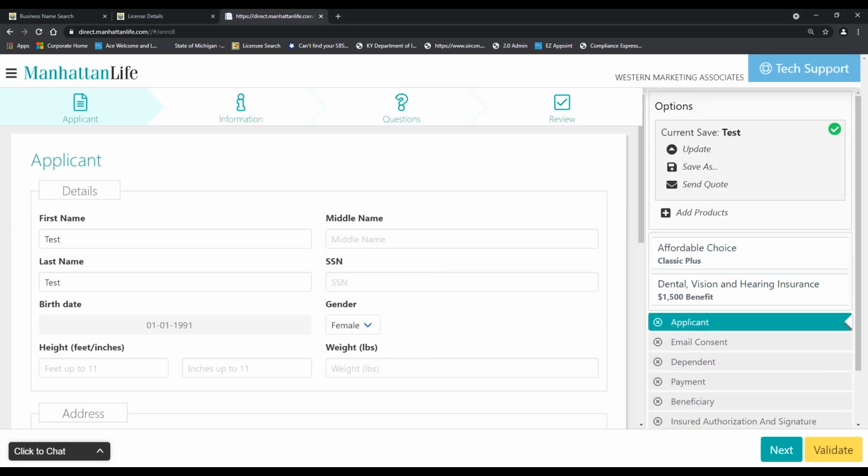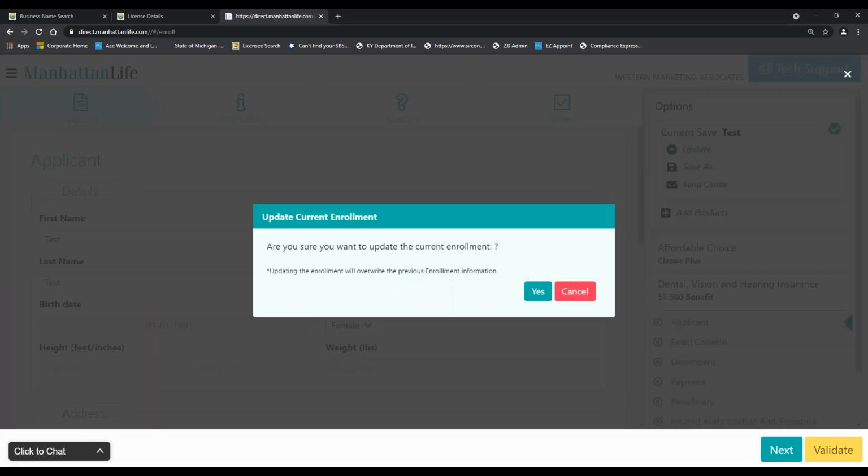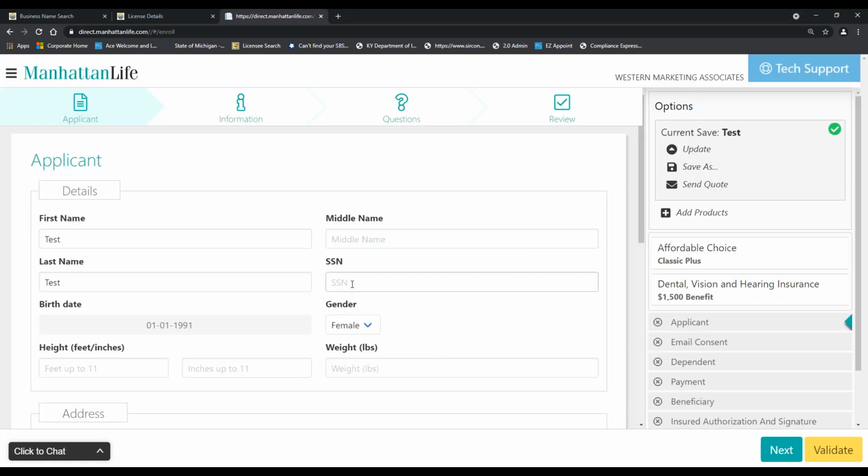And if you save it and you get further down in the app, like maybe you save it and then they say, well, we can go on and start, and then you're still going through this application process and they need to call you back, always make sure you click this update button, and it's going to ask if you want to update your current enrollment. So it will save the information that you've entered into our system wherever you are in the process. So what you're going to do is you'll just go through it like a regular app.